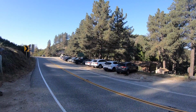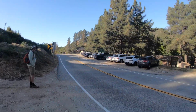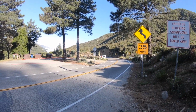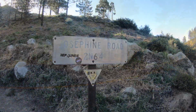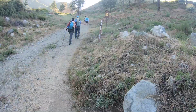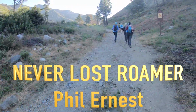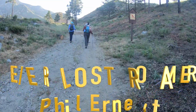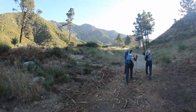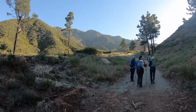So right across here where people park is the trailhead, right over here. This is where you start, right through this way. Be careful crossing the street, a lot of cars coming fast. So this is Josephine Road right here. Just go through these gates and start off the hike. We're starting at 7:38 right now, leaving the trailhead.